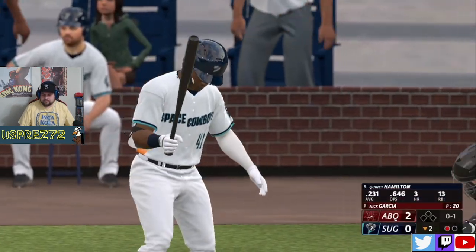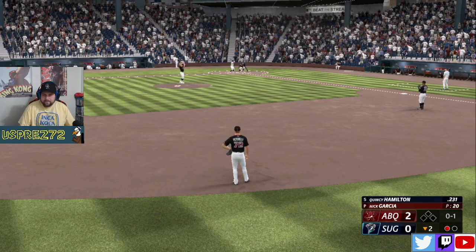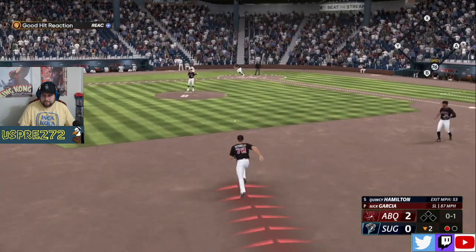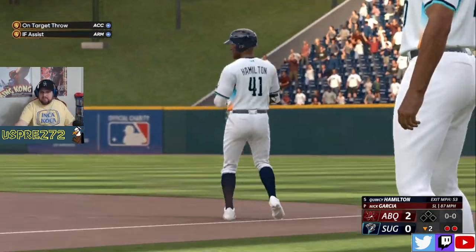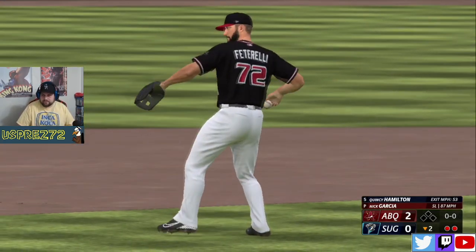One down. Here's a big power threat, Quincy Hamilton. He has, as they like to say, light tower power. Not a big guy, but a big swing. And thunder in that bat. Sends it to Tolia there to beat him by an eyelash. Batting 5th, the third baseman.